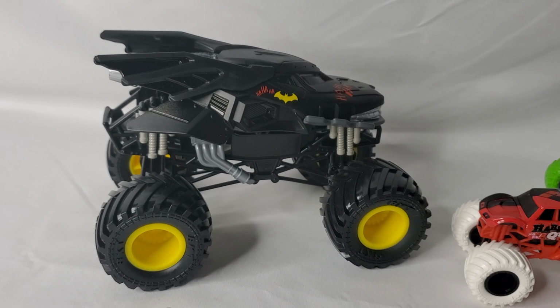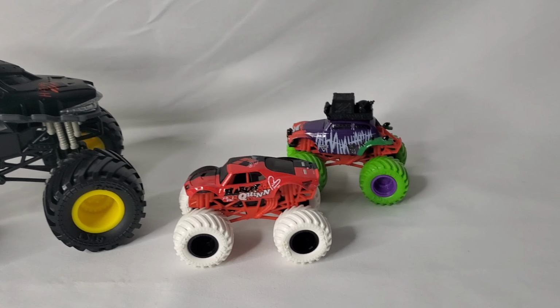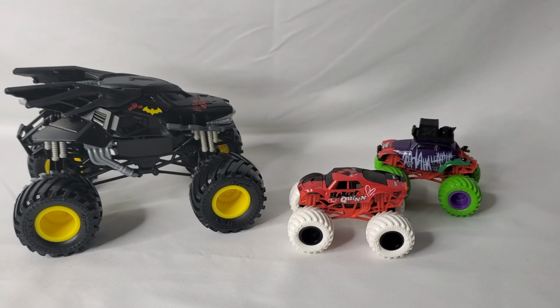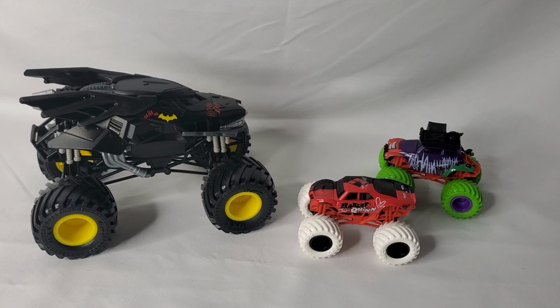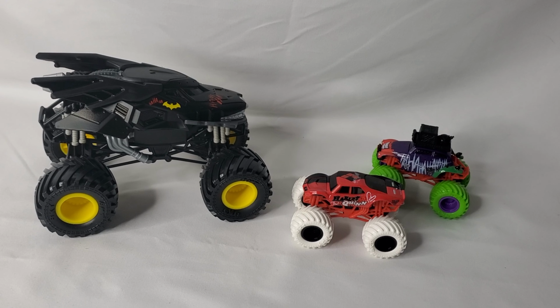This set can be found, like I said, at your local Target, or at least it could before the holidays. As we are approaching the end of the year, we know that the toy aisles at Target are going to be getting reset with new toys, and that means that this set might not be there, but it still might. So we'll find out in the next couple of weeks as new toys come out.